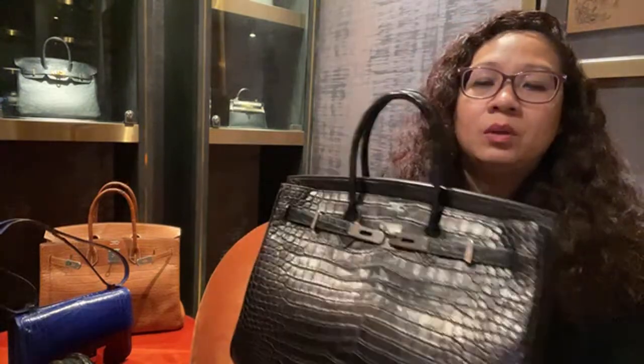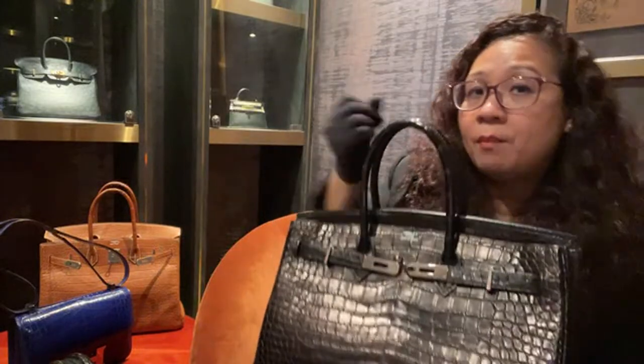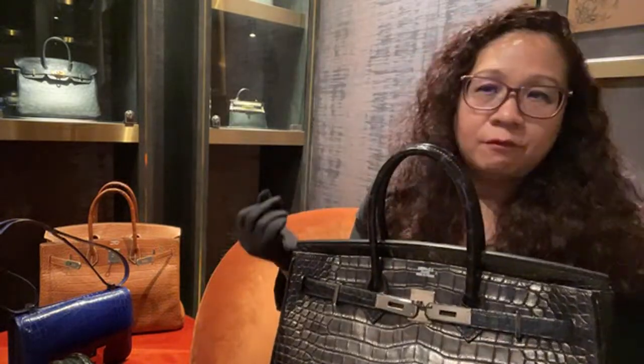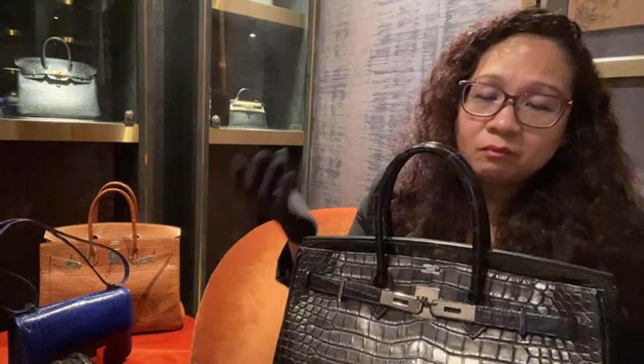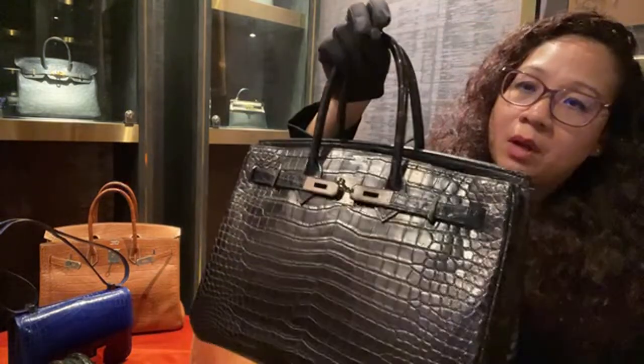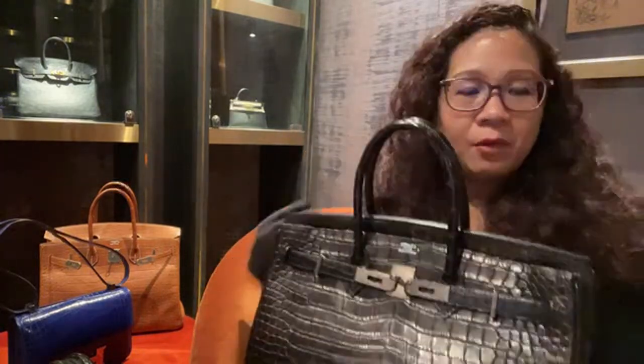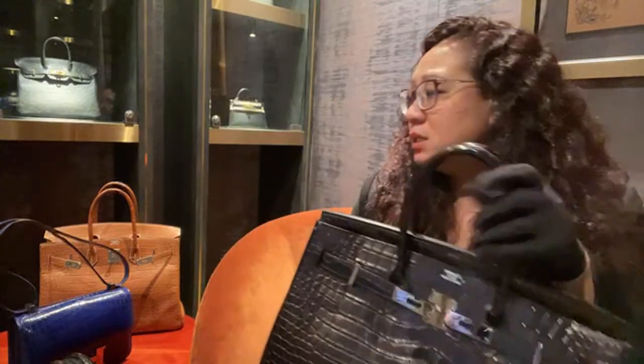Okay, so this Birkin 35 that I'm holding in my hand, if you compare and carry it with a Birkin 35 in Clemence or Togo, it's much lighter. I can actually lift this without much effort. I'm not straining my arm or anything like that. So it's gorgeous.